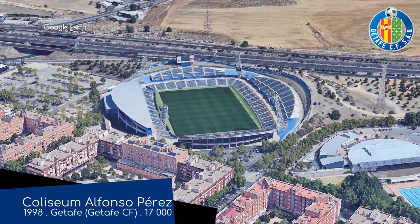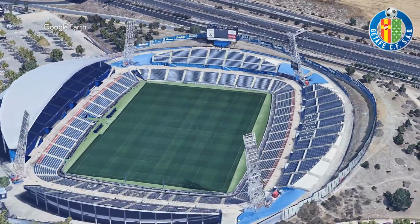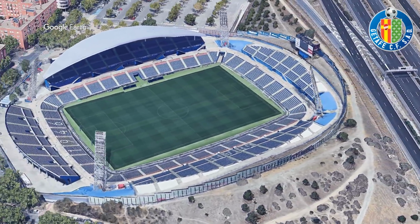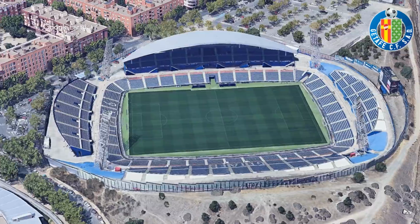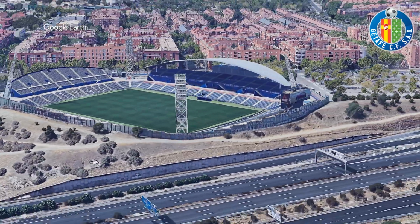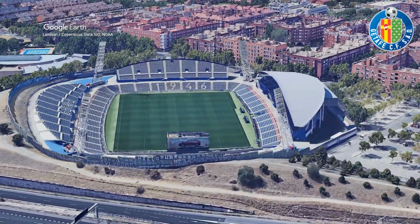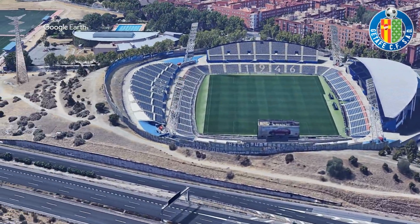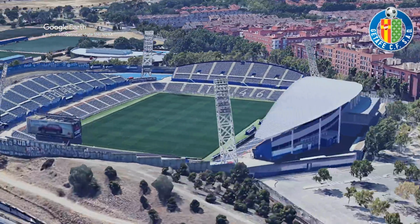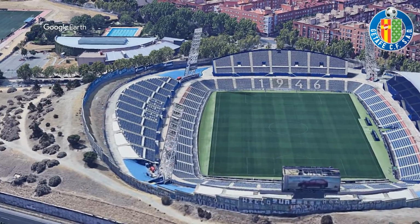Coliseum Alfonso Perez. Being sandwiched between a major highway and some apartment buildings, it's certainly not the most serene location. And with an average crowd of under 10,000, I'd imagine you'd just be hearing cars pass by throughout the match. But location aside, the design looks solid. And I do like how half of it appears to be sculpted into the earth, and the other half is fully above ground. But yeah, it is at least somewhat unique.